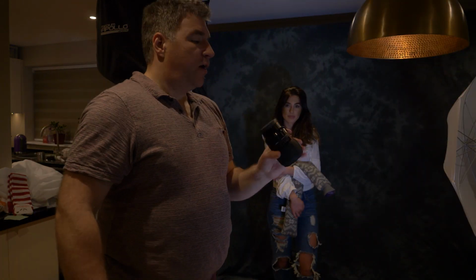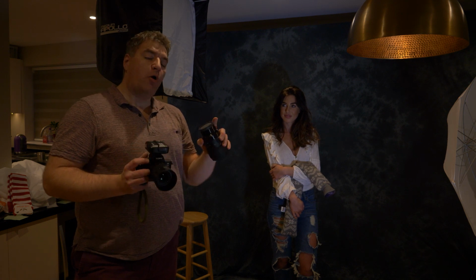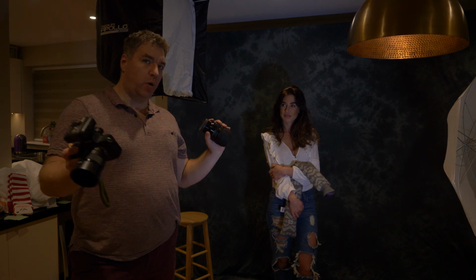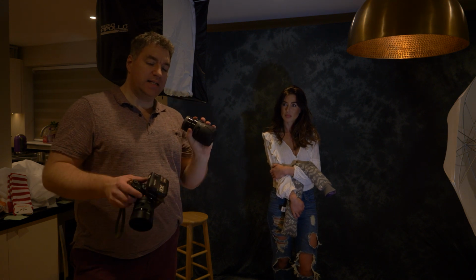I do also have a 35mm Sigma f1.4. I got this about a month ago and I love it. But it's not quite right for portraits. It's a little bit too wide. So even my brain can figure out that as much as I love this lens, it's not the right one.